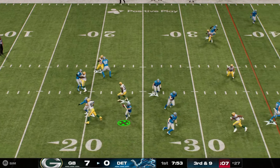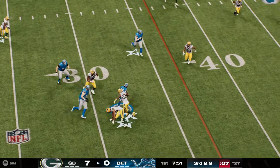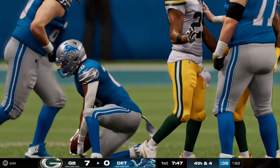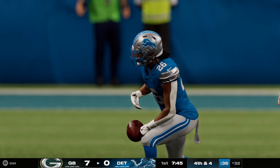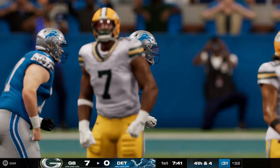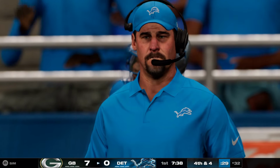Here's Goff, setting up the screen. This is Gibbs, and this play is going to be stopped in its tracks at the 32, and obviously well short of the 1st down. 5 yards, and that means they come up short as they're going to have to punt here on the opening drive.